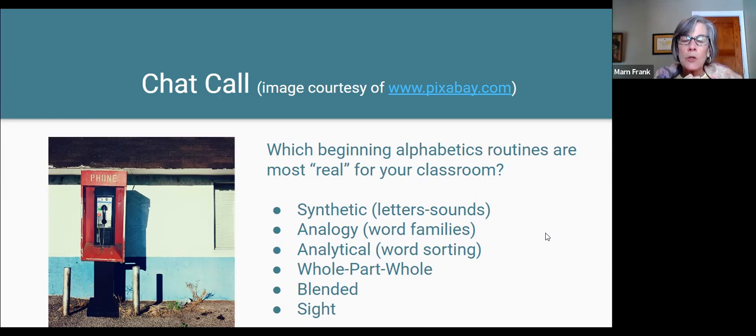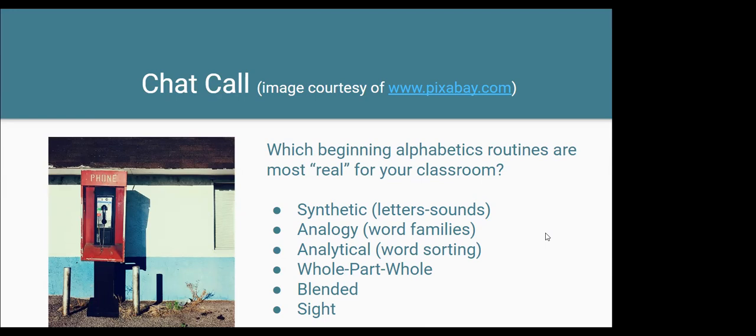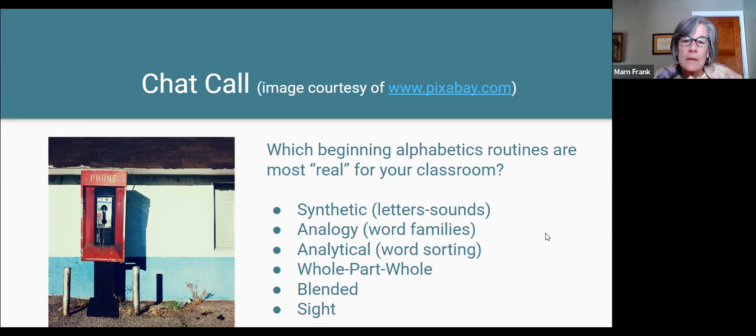Well, it's not like there's a winner, because you could pick more than one answer. But I'm glad to see the interest in at least one of these routines. And think too about combining them. Just because you pick one doesn't mean you can't bring in another. Like the analytical is a good way to review 2 or 3 sounds. So you can combine them, which jazzes things up a little for students and maybe for you. So thank you for your responses.